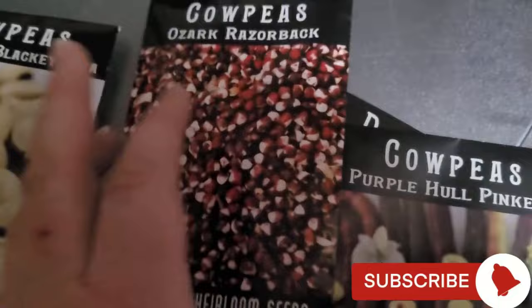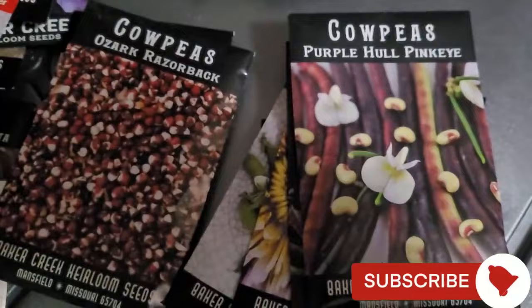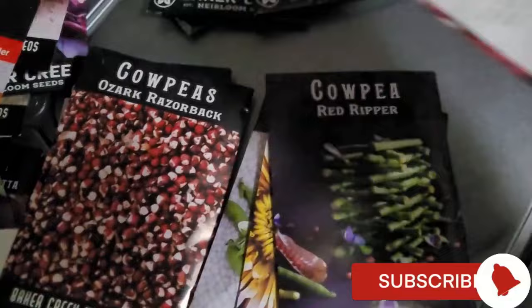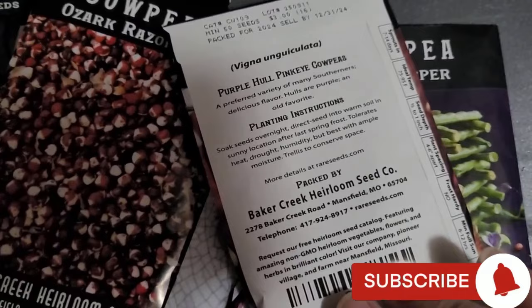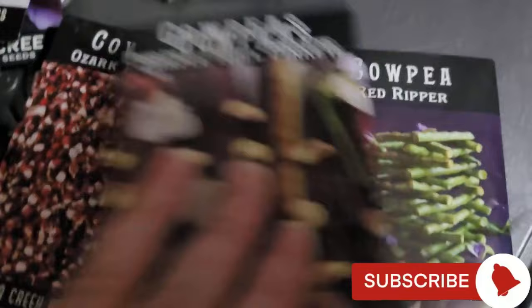So I was kind of thinking about comparing them, seeing which one is the most abundant, which one grows the most, which one tastes the best, which one keeps the best, which one sprouts and has the highest germination rates. I also got the purple hull pink eye cowpeas. A preferred variety of many southerners, delicious flavor. Hulls are purple and old favorite. Soaking them overnight and then direct seeding them. They like warm soil. Trellis. This one's another trellising one. So I'm not going to plant them in the same spot, but under the same conditions because I want it to be a good experiment.